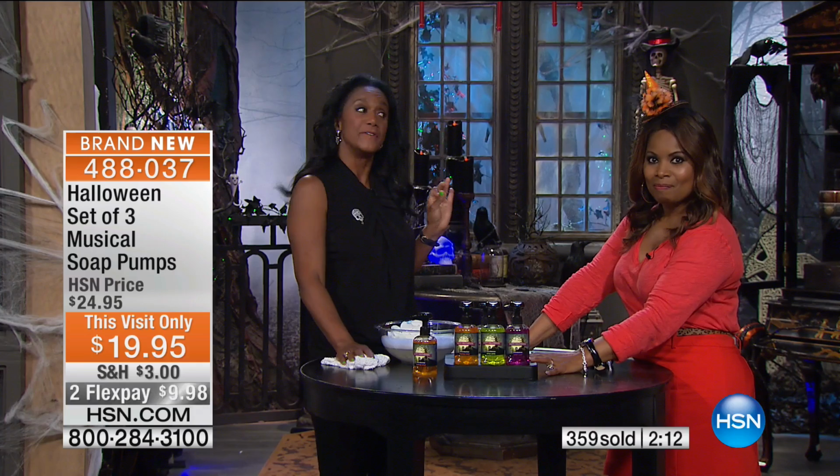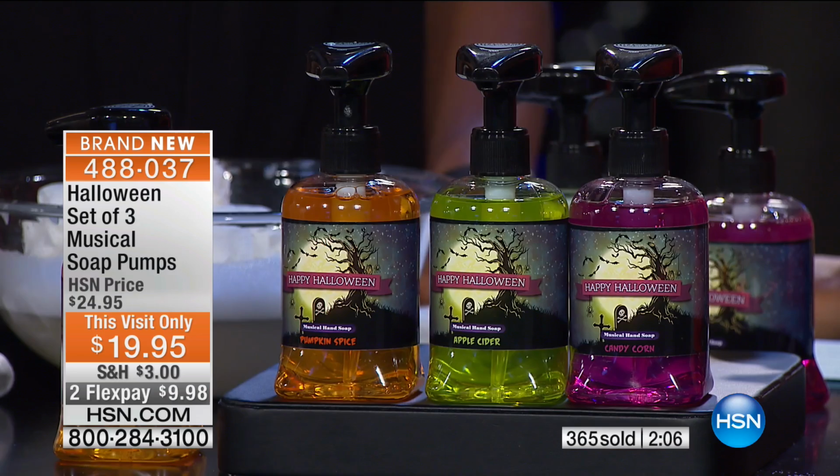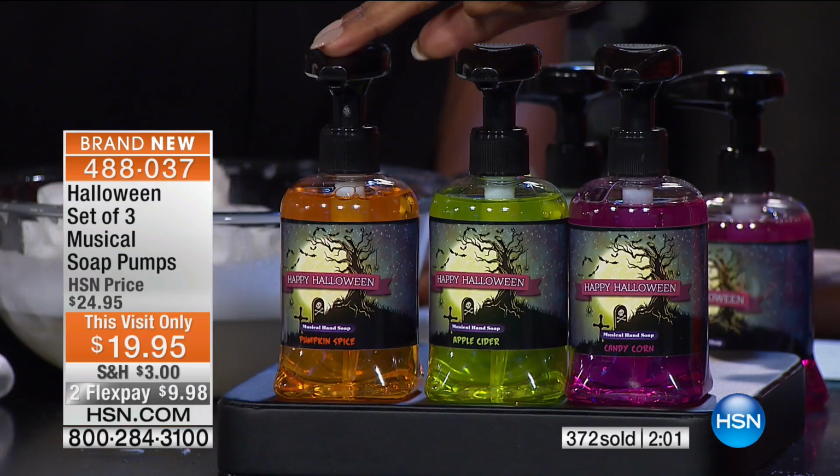You know, you talked about party favors a little bit earlier. Yeah. Party favors can get very expensive. But with something like this, you can do that. You can decorate them really adorably, put a little ribbon on them and that sort of thing. And this is something everybody will use.